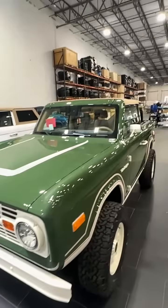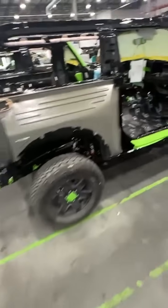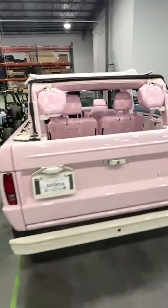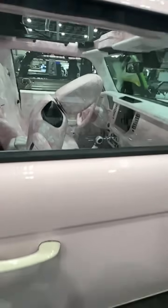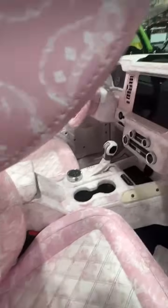You just toss the windows off, throw the top down, and here, I'll go swing over to the one I'll probably be driving this weekend, and what do you guys think about this one? So this is a blush pink Love Shack Fancy. Wait till you see the interior on this. This is a custom one-of-one edition that we did.